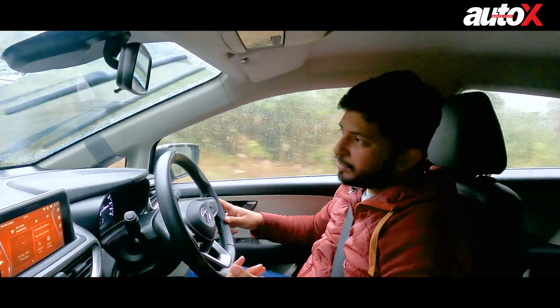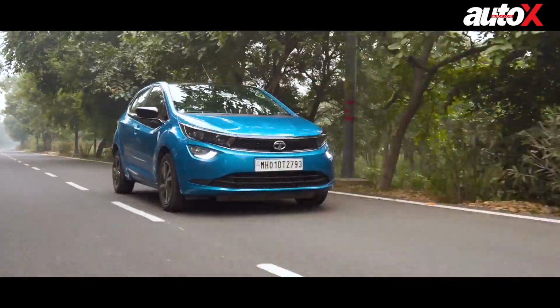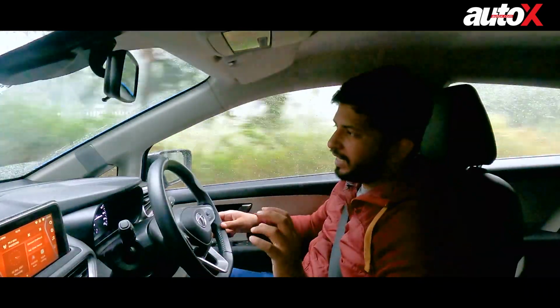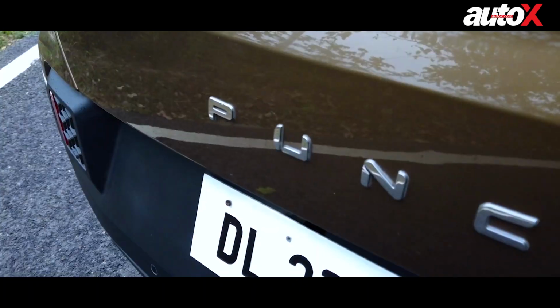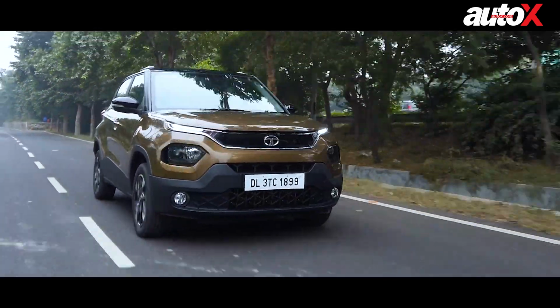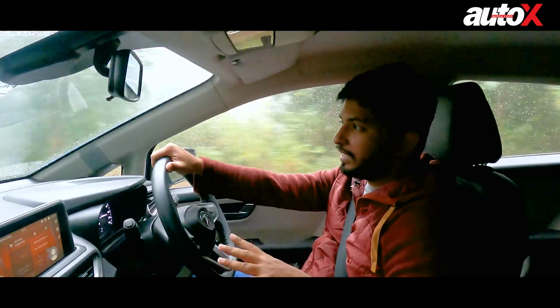In terms of engine refinement also, I think this is a noisier unit because at idle, you can actually feel that 3-cylinder thrum, especially during cold starts. It is quite noisy, and you can feel the whole car shaking during cold starts. The Punch actually does a slightly better job in that regard. It is thrummy like a 3-cylinder engine, but it's not as loud as this one.